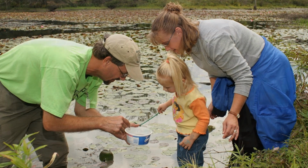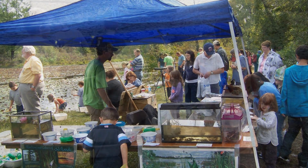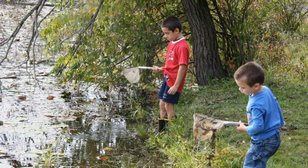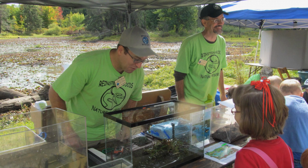Visitors enjoy seeing a variety of reptiles, amphibians, fish, and insects up close in aquariums. They also have a chance to try to catch aquatic animals with nets. At the end of the day, we release all the wildlife.